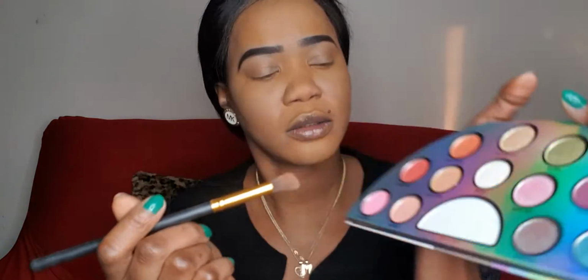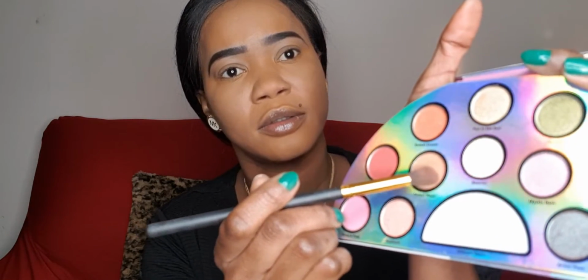First I'm going with this color here. Second, I'm going with this color here. Now I'm going with this color here.